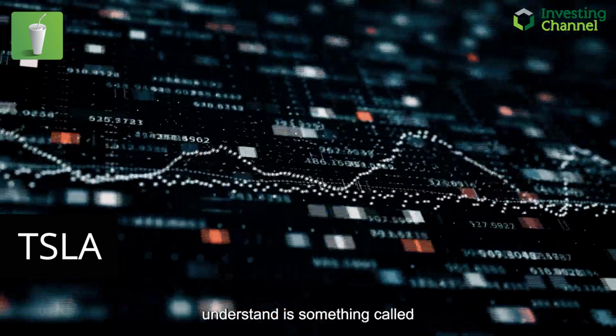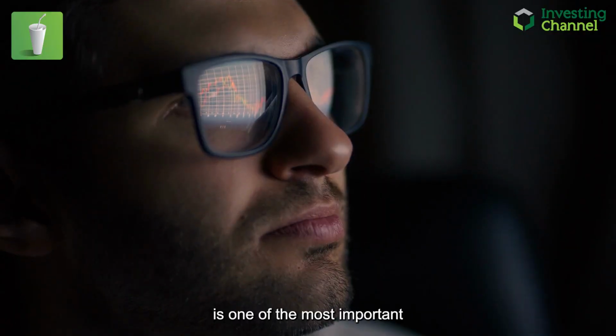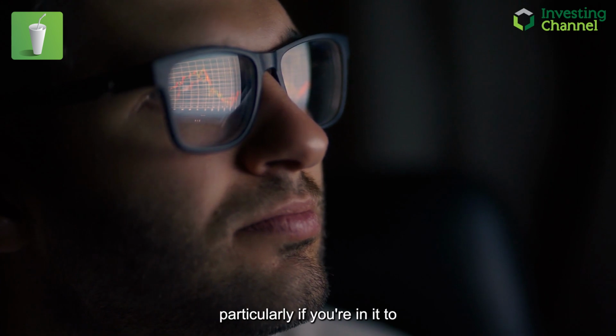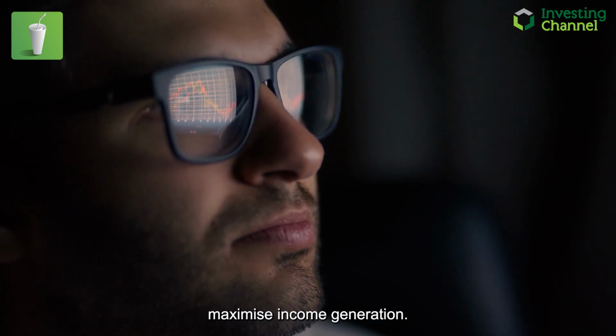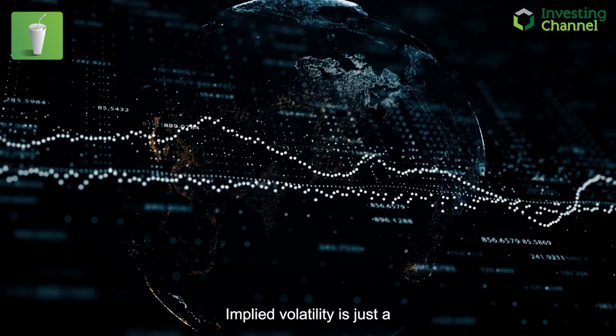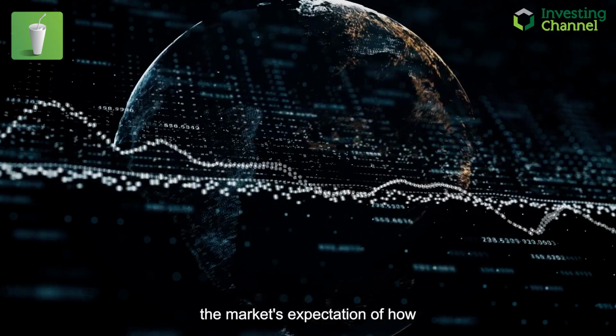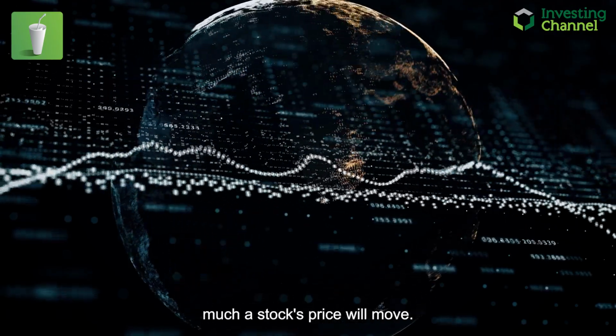The first thing we need to understand is something called implied volatility, which is one of the most important elements of covered call writing, particularly if you're in it to maximize income generation. Sounds complicated, but it's not. Implied volatility is just a forward-looking assessment of the market's expectation of how much a stock's price will move.